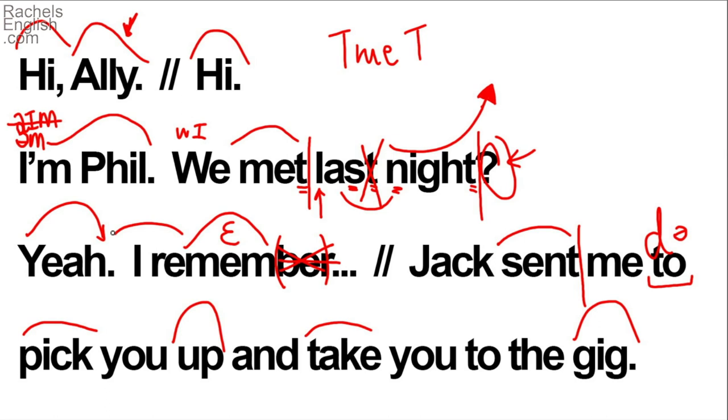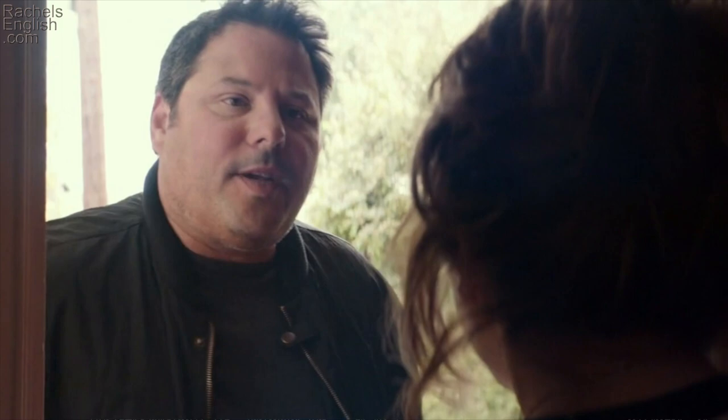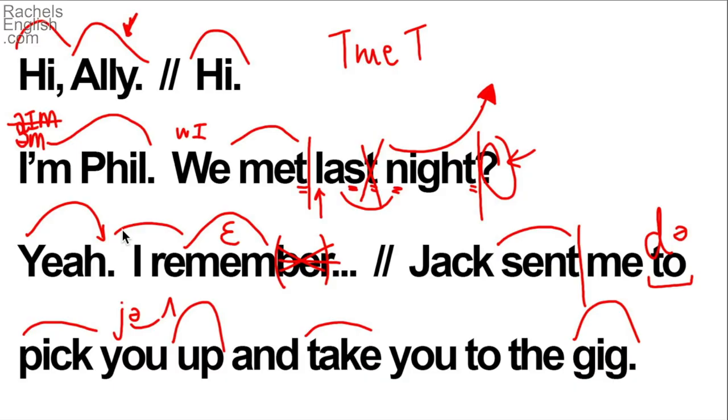Stressed, unstressed, stressed. And the word you isn't pronounced you. He changes that vowel to the schwa. Pick you up. And the schwa just links very smoothly into the vowel as in butter for up. Pick you up. Jack sent me to pick you up.